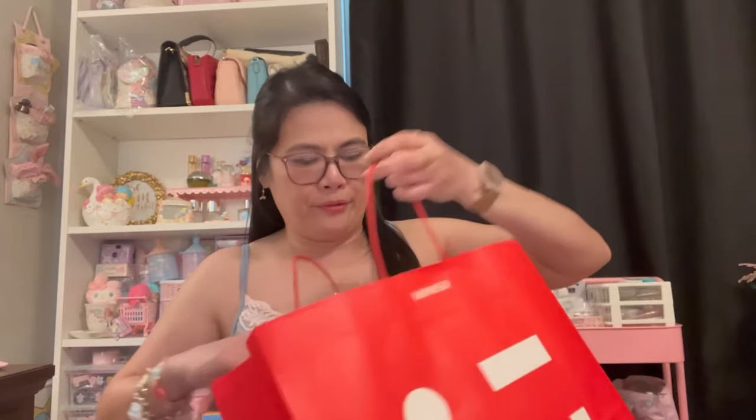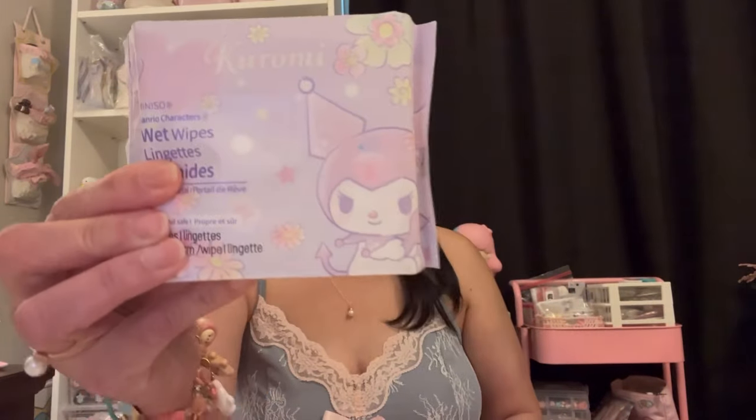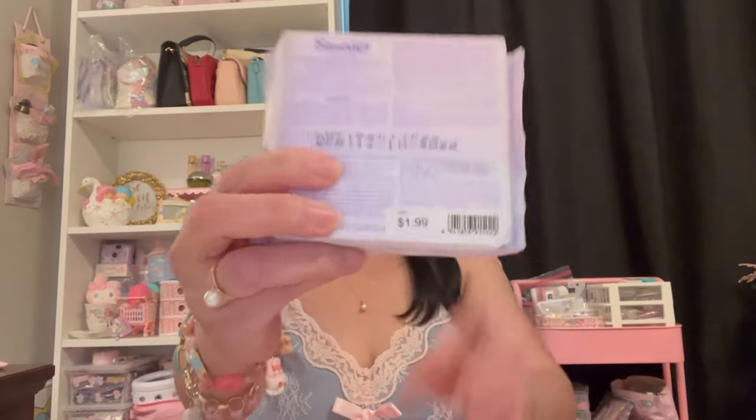Okay, now we're gonna start with the Miniso bag. I only have a few items here, but I promise you guys it's really worth it. I only have 5 items. So first is these wet wipes. It's a Kuromi wet wipes, I got this for $1.99. And another one is cinnamon.